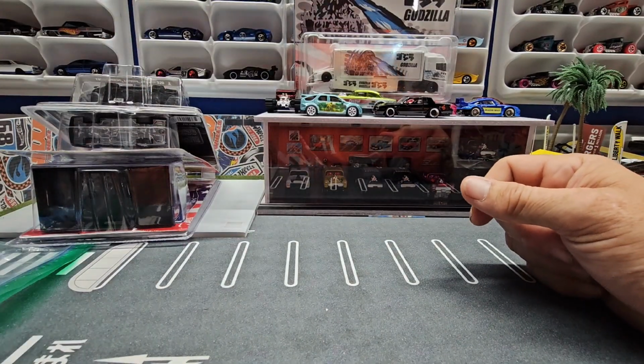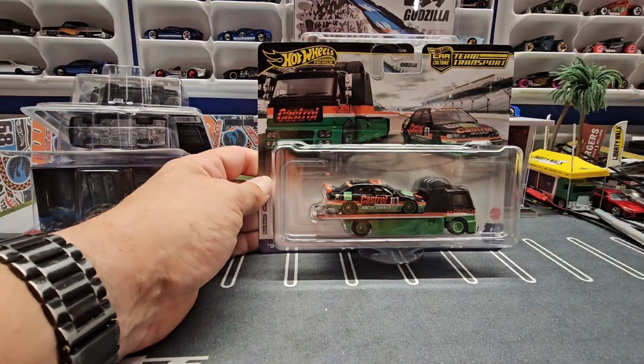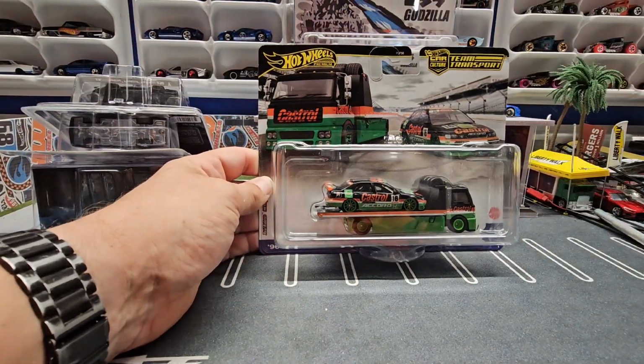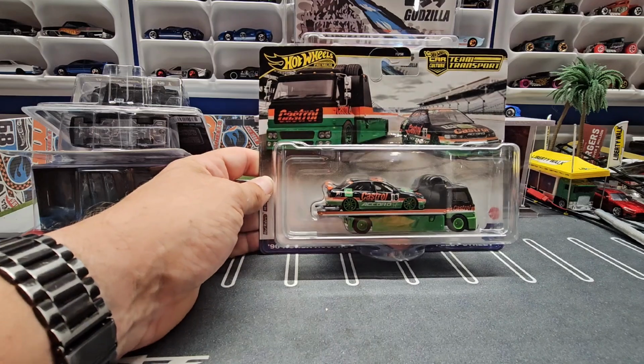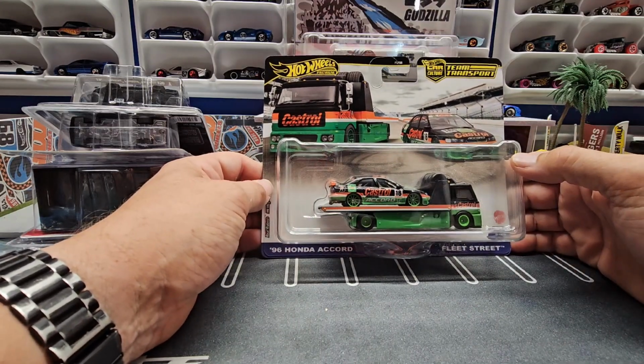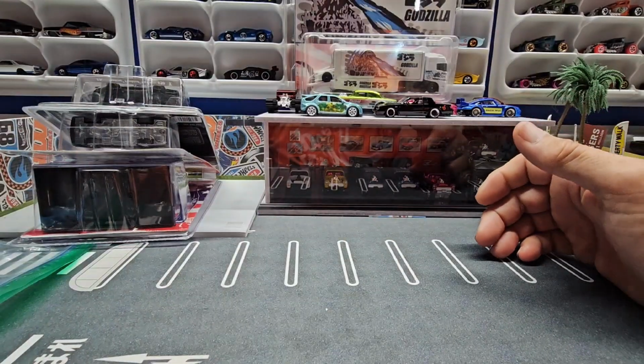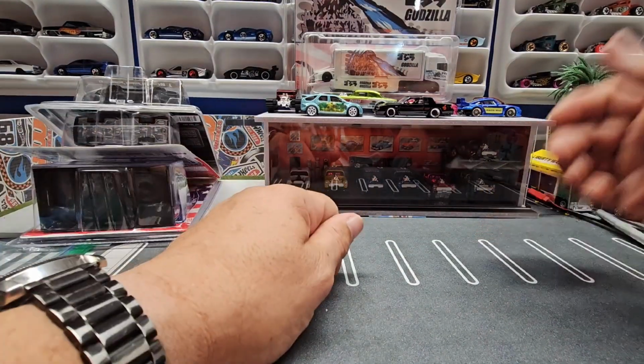And then last, I've been looking for this. This seems to be the first one going every time at the stores. So I must have got lucky and got there when they first dropped, because I was able to grab this. Alright, I'll pause you guys. We'll open this stuff up and take a look at it.